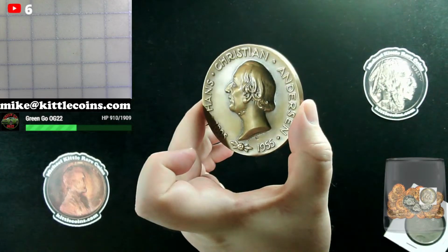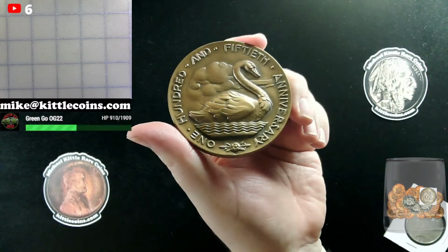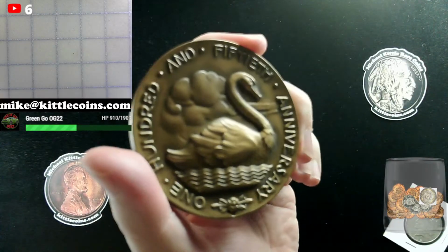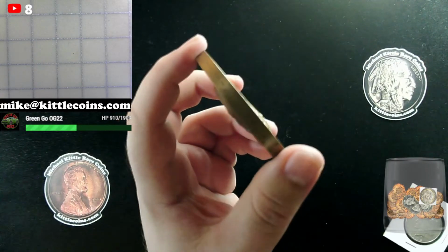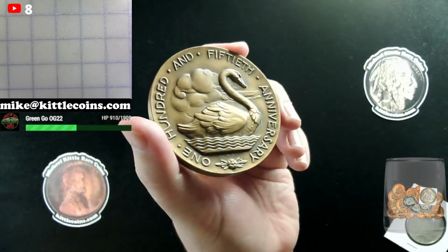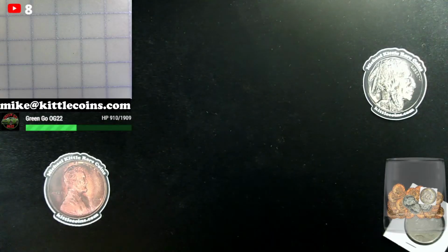Just a nice big high relief picture. And on the reverse, 150th anniversary, and it's got the swan. I believe that's because he wrote The Ugly Duckling. That's probably my guess on that one. These are nice high relief, big, thick, chunky medals. Real cool. And this is the 52nd issue of the Society of Medalists, and it was 1955.